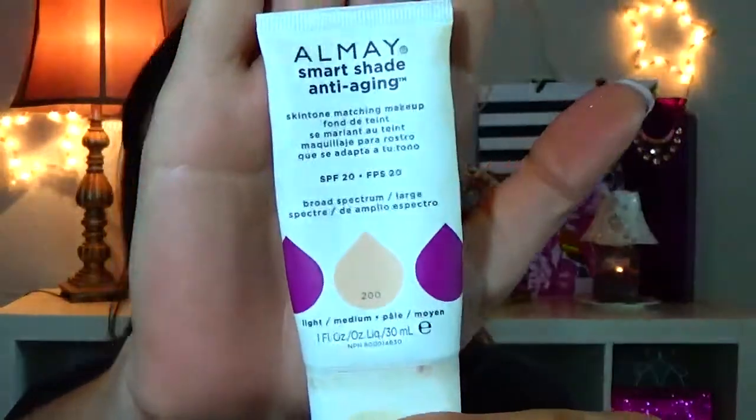Okay, oh my gosh, there's so much here. The Almay Smart Shade Anti-Aging in 200. This is the one that when you squeeze it out, it's white, and then you put it on your skin and it's supposed to be smart about it. I didn't think it was that smart, but I did kind of enjoy the product. Almay, though, is horrifically not cruelty-free, and I will not be purchasing that again. Carrie Underwood, you need to get your stuff together and figure it out.